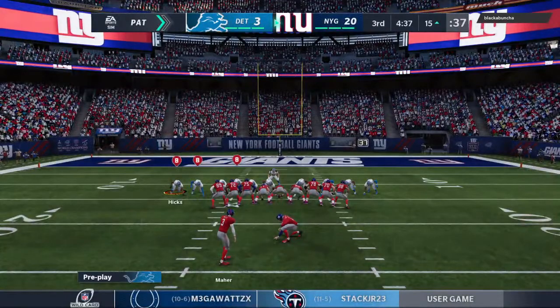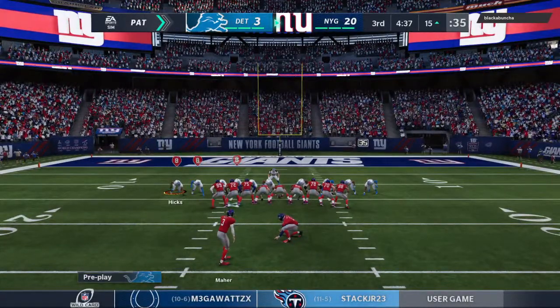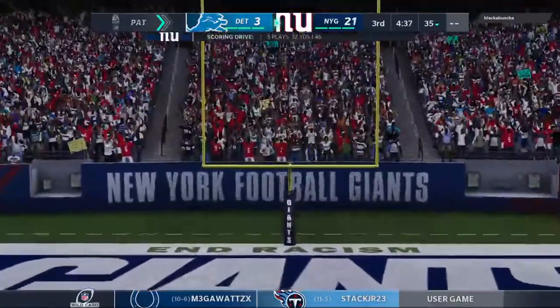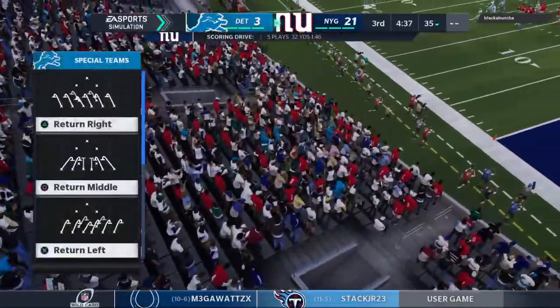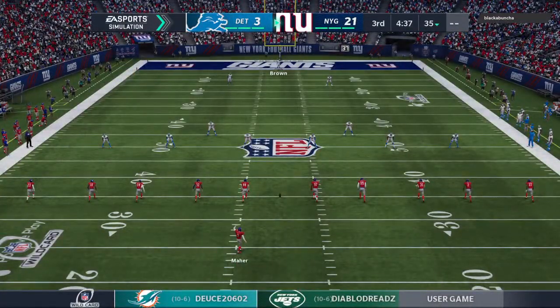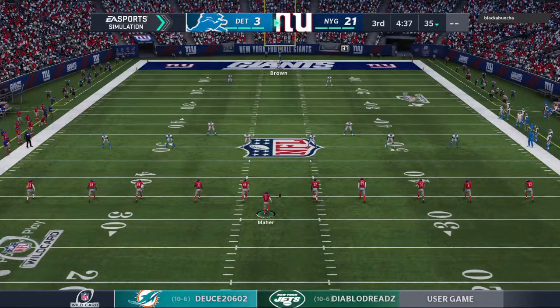A great effort there. His 2nd touchdown of the afternoon. And the Giants add on to their lead. And this one through the uprights and good. The score, Giants 21, Lions 3. Following the touchdown, here's Marr to kick it away.